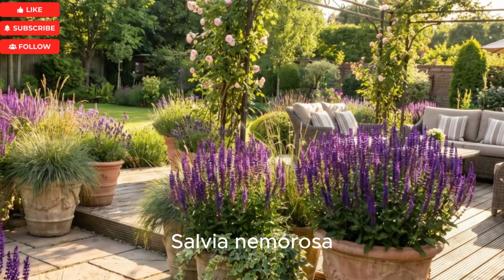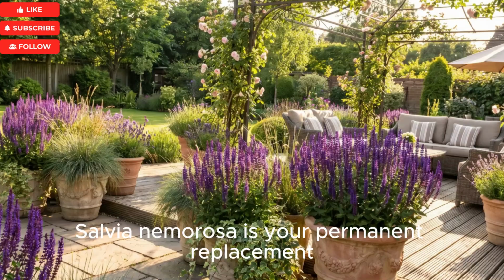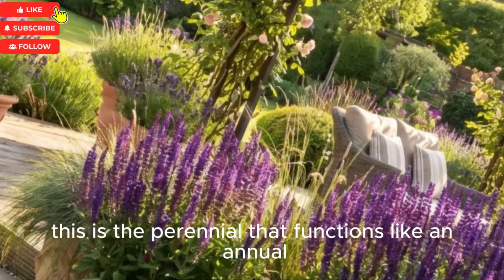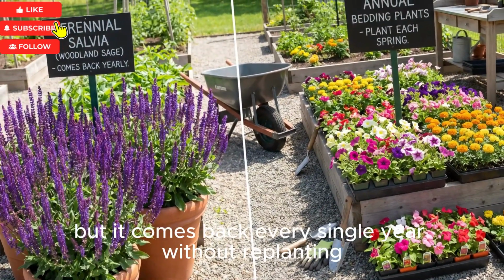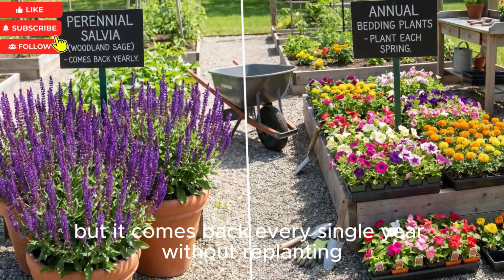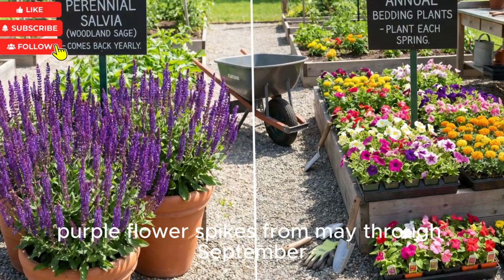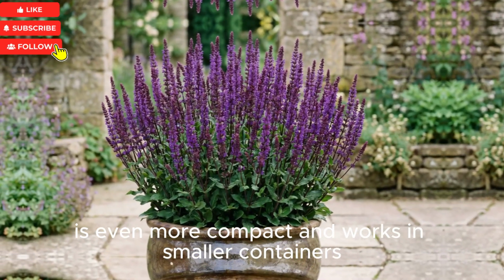Salvia nemorosa. If you're tired of replanting the same seasonal bedding plants every spring, Salvia nemorosa is your permanent replacement. This is the perennial that functions like an annual. It blooms heavily, it provides dense color, it fills space, but it comes back every single year without replanting. Varieties like Geranium deliver deep purple flower spikes from May through September, if you deadhead the first flush. Maynite is even more compact and works in smaller containers.